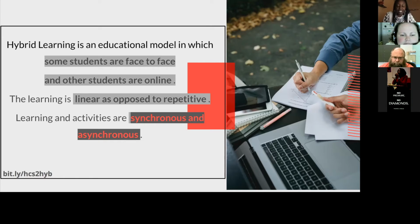Hybrid learning is an educational model where some students are face-to-face and others are online, okay? The difference is the learning is linear and not repetitive or recursive. So learning activities are both asynchronous and synchronous. If you notice in the definition, there are some elements that are highlighted. So let's talk a little bit more about those, okay? The mixture of both our online and face-to-face students is something that, at least for now, is unavoidable. We're going to have to go through with it, all right?